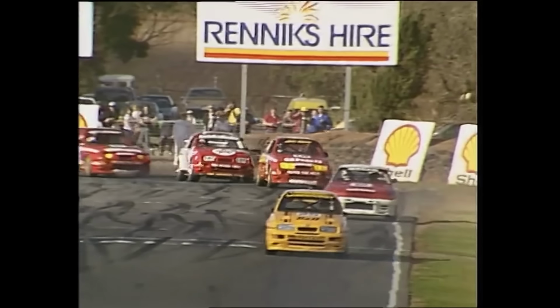Neil Crompton today, driving the Holden Special Vehicles entry, normally raced by Win Percy, who unfortunately is back in the UK attending the funeral of his son. Tragedy for the Percy family, so Crompton gets out of commentary mode and into the race car today.